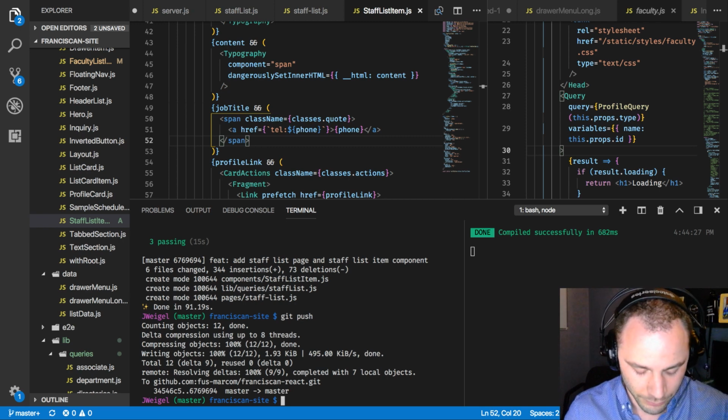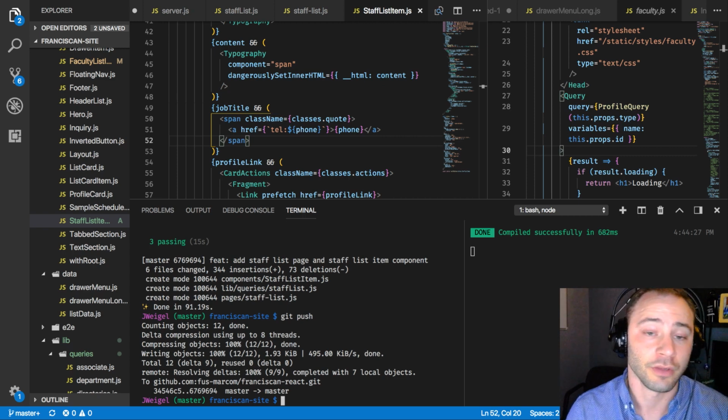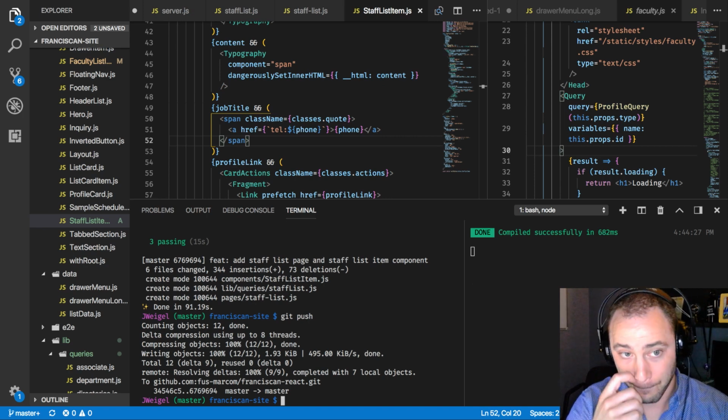All right, but so I usually recommend React for those reasons. Okay. It has nothing to do with the quality of Vue as a library.